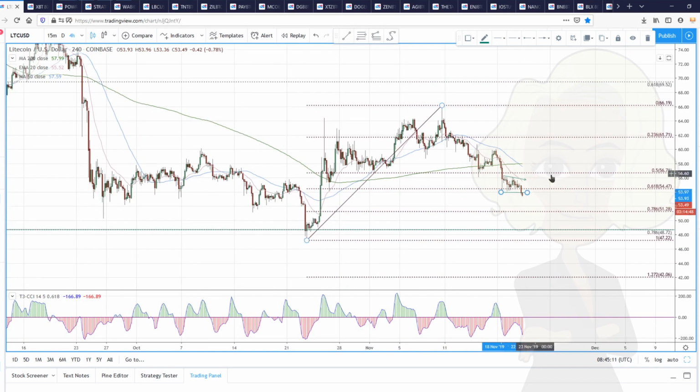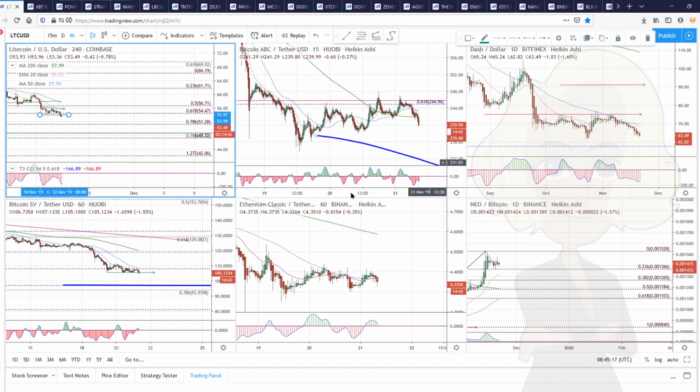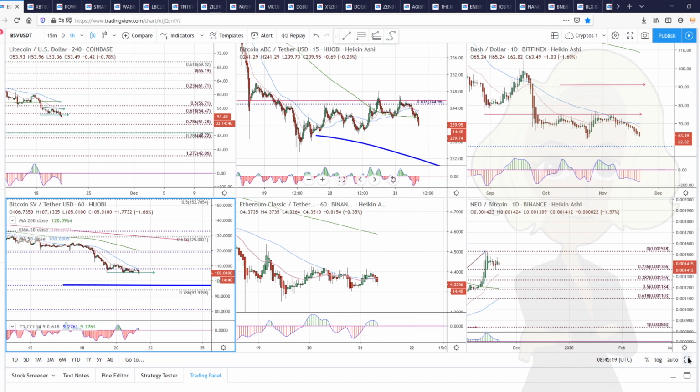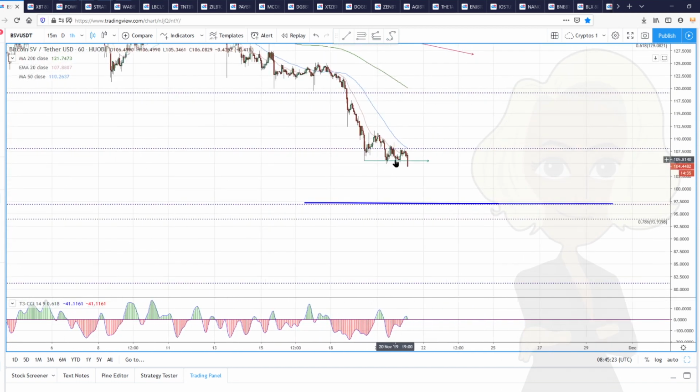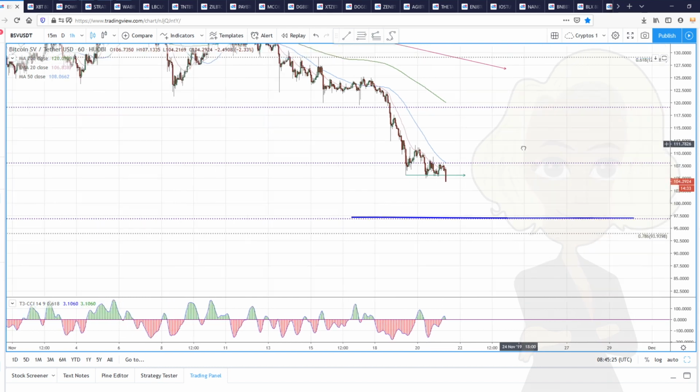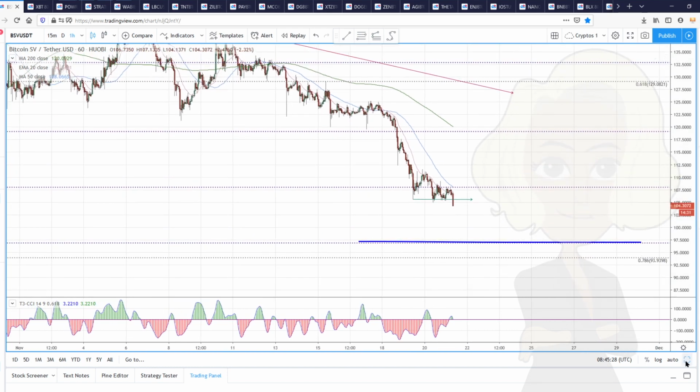When they have false breakdowns one way, it tends to be a little bit quick and everybody thinks, oh, quick, I've got to jump in. So this is pointing lower. This will likely mean that it's a bearish consolidation. In fact, we're just breaking lower here in BSV as we look.